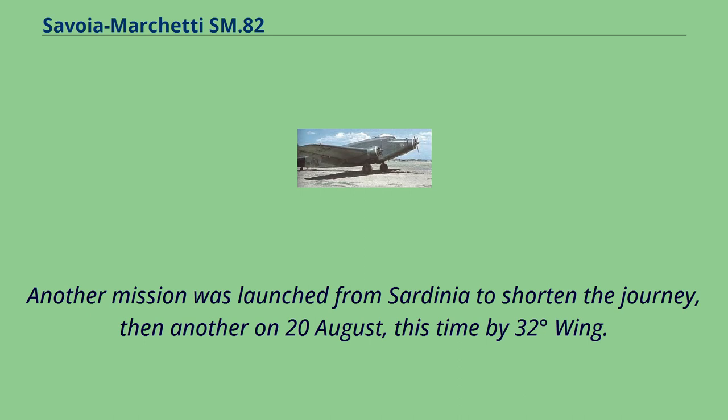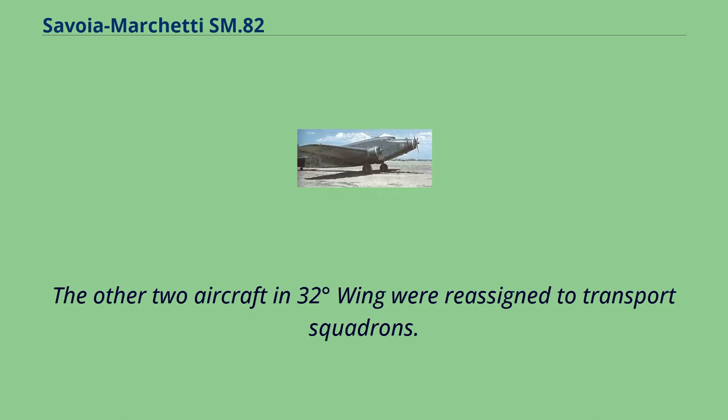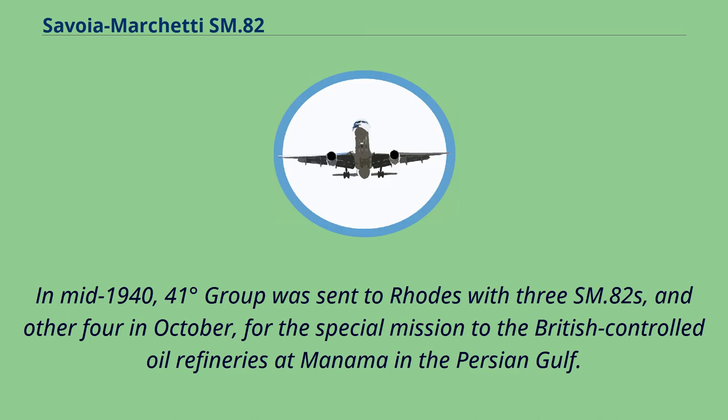Another mission was launched from Sardinia to shorten the journey, then another on August 20, this time by the 32nd wing. However, one of the two aircraft, carrying a 1,000 kilogram bombload, was shot down. The other two aircraft in the 32nd wing were reassigned to transport squadrons. In mid-1940, the 41st group was sent to Rhodes with three SM.82s, and four more in October, for the special mission to the British-controlled oil refineries at Manama in the Persian Gulf.